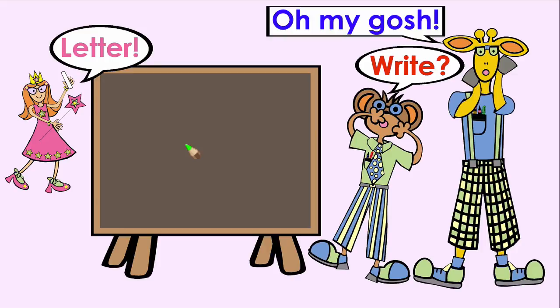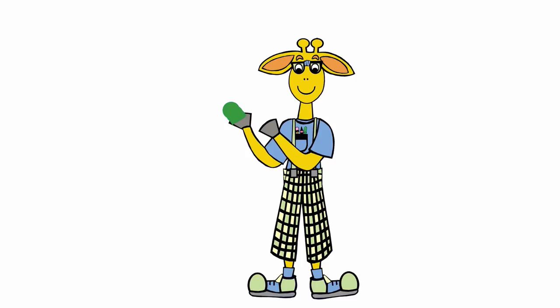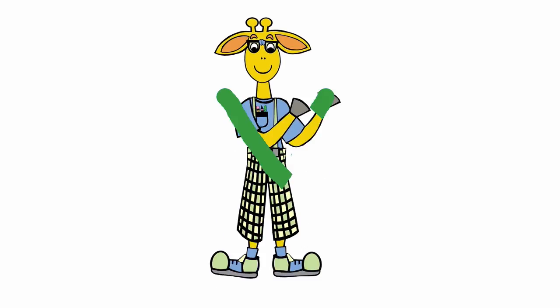Lowercase y. Down the little slide. Down the ladder. Lowercase y. Let's body write. All right. Lowercase y. Down the little slide. Down the ladder. Lowercase y. Let's do it again.